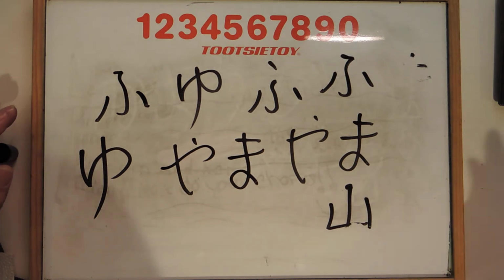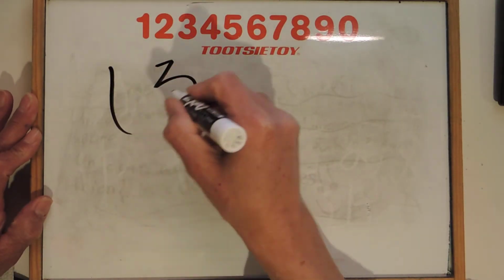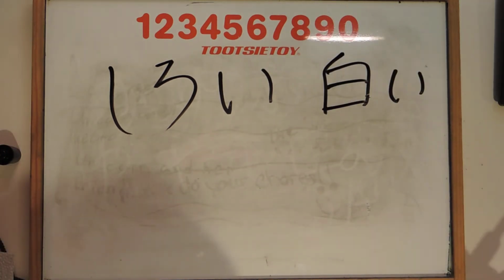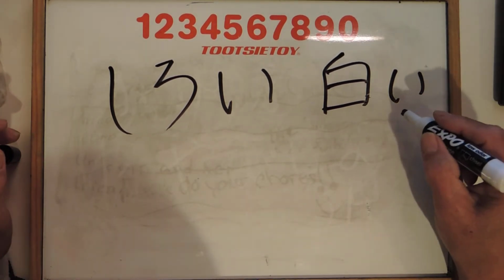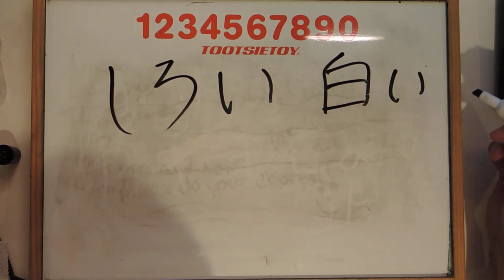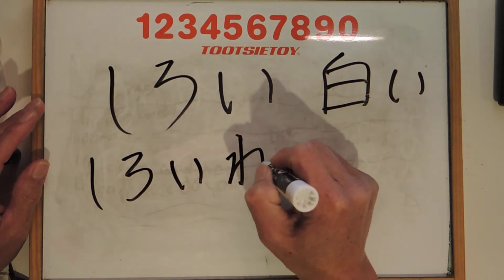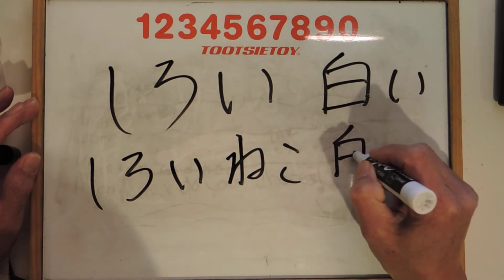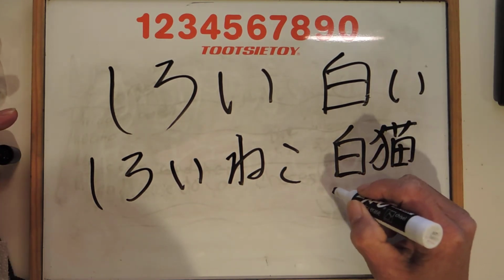Yama, shiroi, white. Shiroi. For kanji, shiroi. So many colors have I. Like kuroi, shiroi, kiroi, many, not all. So, I adjective. Right? Shiroi. So, shiroi neko. White cat. So, if you see this, shiro neko.